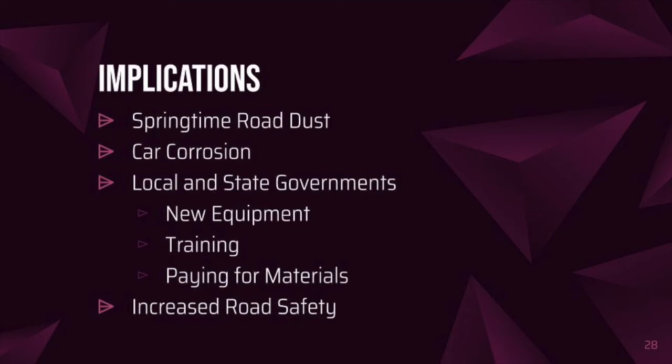Additionally, state and local government would need to take into account the potential cost for new equipment, for the training individuals may need, and the cost of manufacturing and acquiring these new materials. Although the increased use of anti-icers may create more jobs, it may result in higher taxes, which is something that needs to be gravely considered. The most important implication of all is the fact that this solution would help drivers arrive from one place to another safely, even before rock salt has been placed on the road, keeping people safe and potentially saving lives.